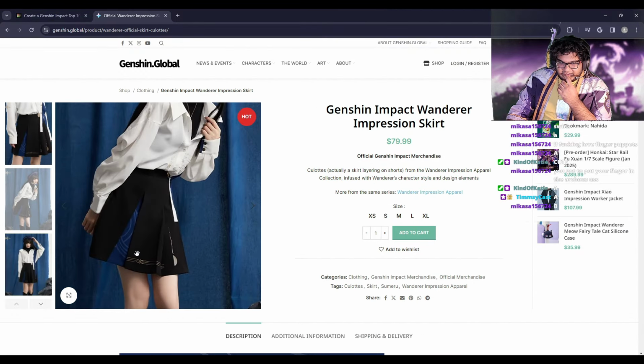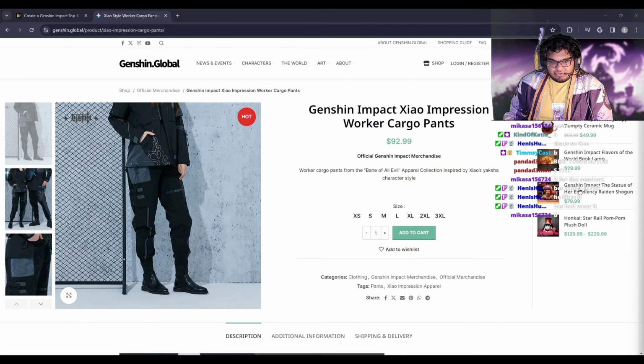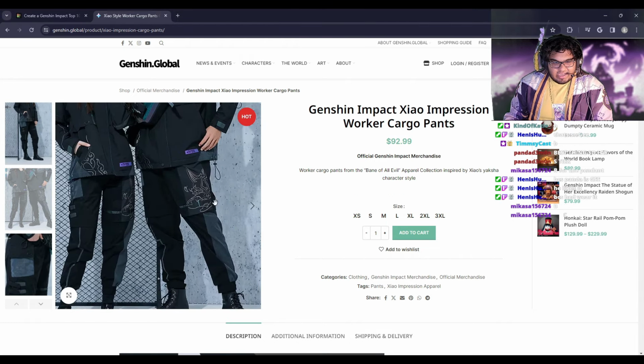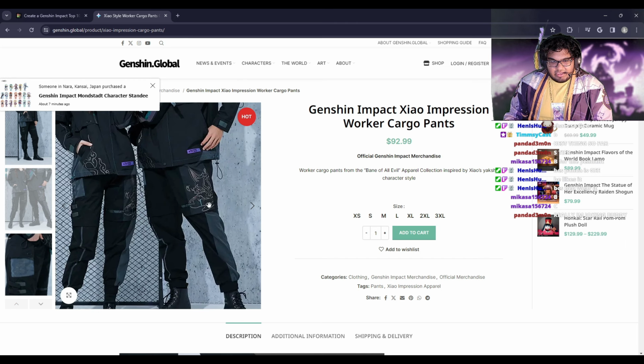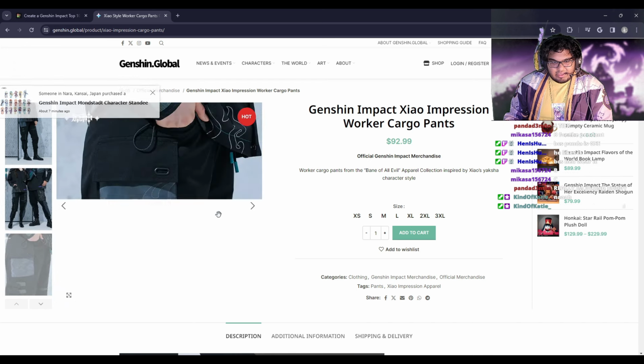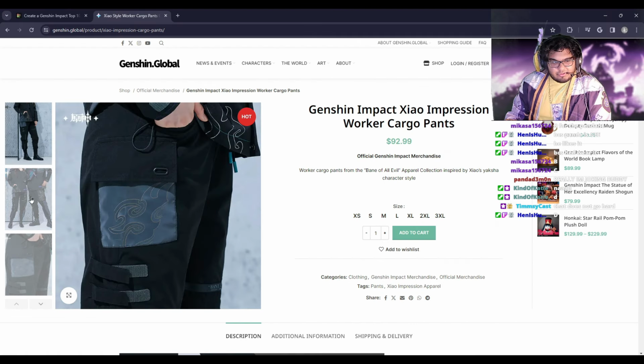Wanderer skirt. The design is cool on this side. It's alright. I like the little pendant they have. Zhao cargo pants? Wait, is that... Okay, that kind of goes hard. That emblem, the Yakuza emblem, whatever thing, that kind of goes hard. That does not go hard. That does not go hard? Y'all do not like that?